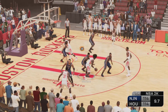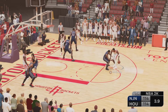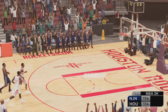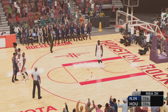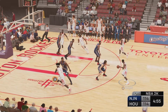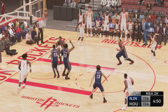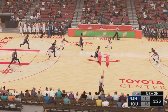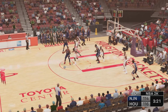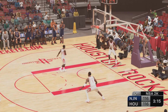Tracy McGrady to Ben Wallace. Wallace back to T-Mac. Can T-Mac do something clutch? No, he can't, not in this game. And we are going to overtime in the Toyota Center. And let's do it. The beginning of overtime, Brevin Knight to Tracy McGrady, who makes that layup for the Rockets. 3:05 left to go now in the overtime period. And we got Shawn Marion to Amare Stoudemire, who makes that basket for the Nets.